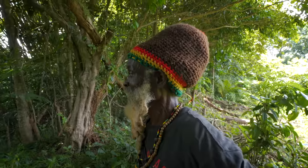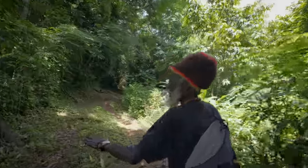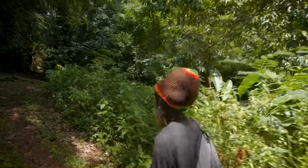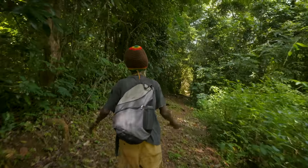Wicked. I'm ready for a swim. Nice and cool on this side. Oh, absolutely. The second you get into the cool mountain valley side, you feel the temperature drop. Yeah, this side is more cool. Over the road, the ground was much drier at the other spot. Just feels nice and soft here.